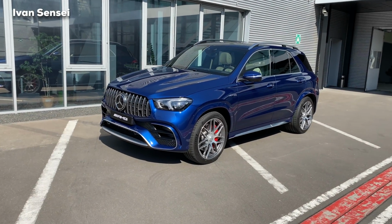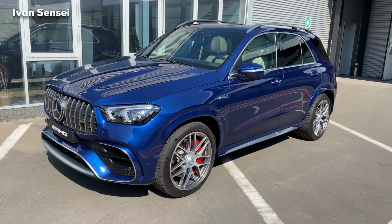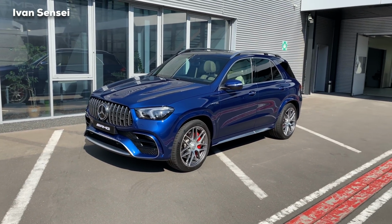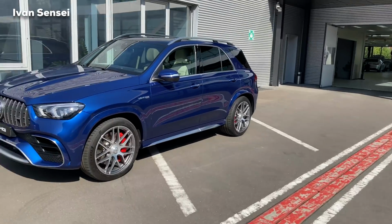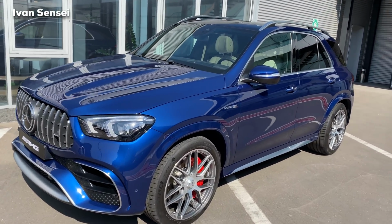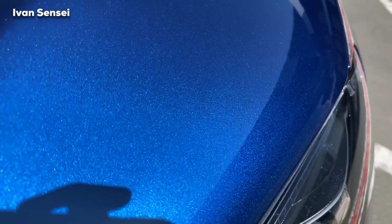Okay, so welcome to this video, and let's check this all new GLE 63S, here in the SUV variant, but we have also the coupe inside, which I will show you in a separate video, so stay tuned for that. And as you can see, this is brilliant blue metallic. How gorgeous is this paint?